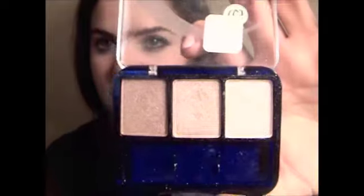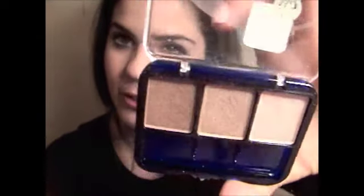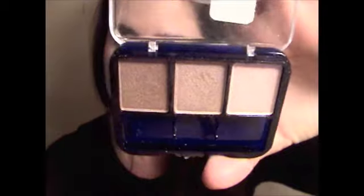I've worn this eyeshadow trio just about every single day. It is the Shimmering Sands trio from CoverGirl, and it has these 3 neutral colors, and they're very shimmery, and very soft and pretty for a work look or a neutral or school look, and I've just really enjoyed using them. They're very easy to use, very soft, and very blendable, so I like that.